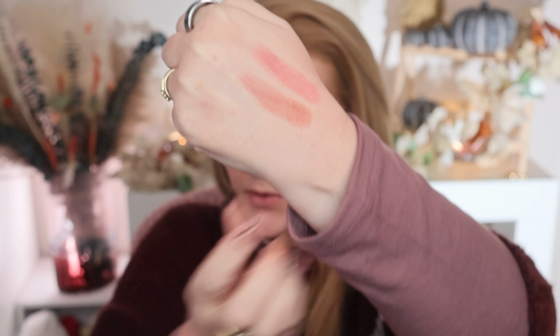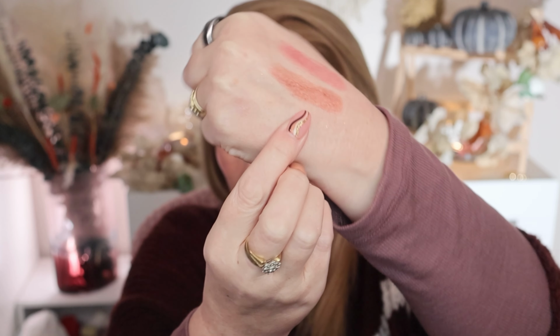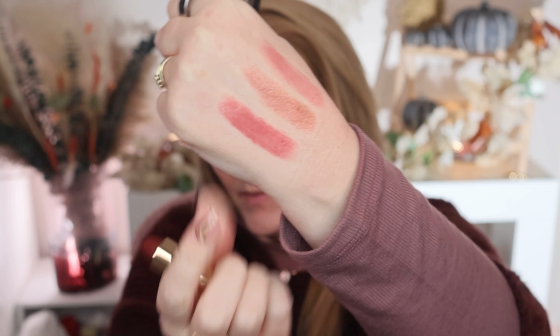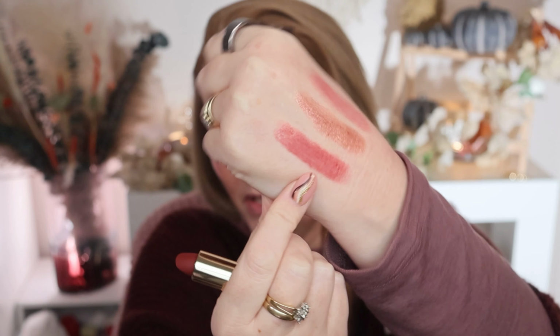That wouldn't be my top pick for autumn. And the next one is Bespoke. This one I think is much more suitable for this time of year. And the last one is Black Tie. So this is a lovely, lovely selection of lipsticks. So I think Black Tie and Bespoke are both really, really beautiful.